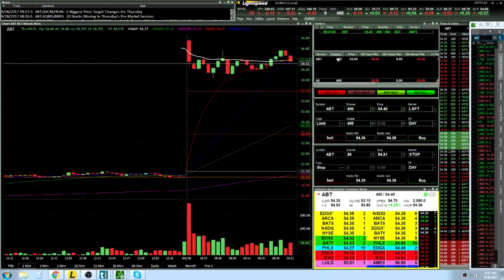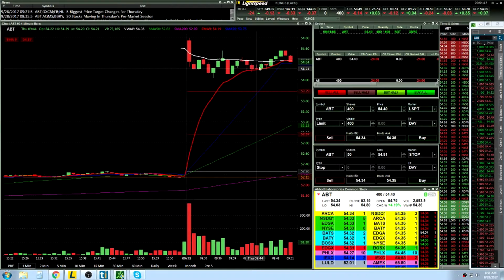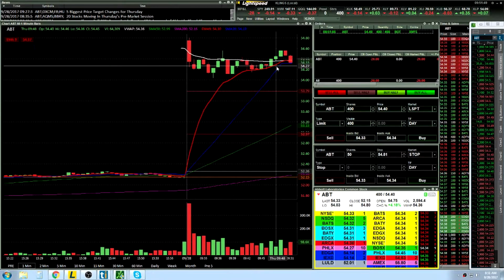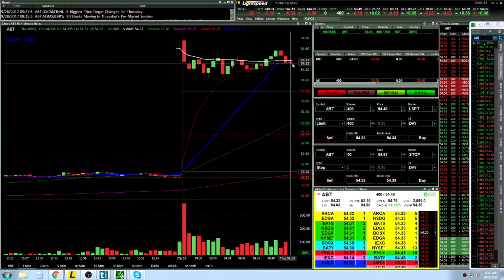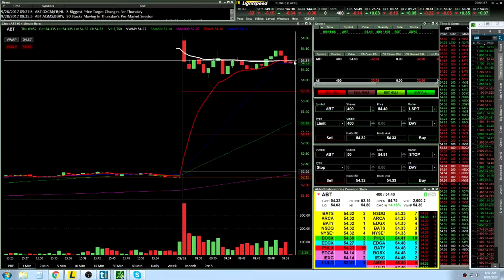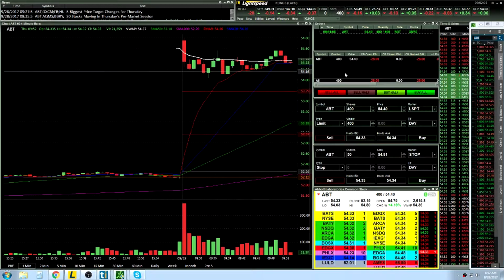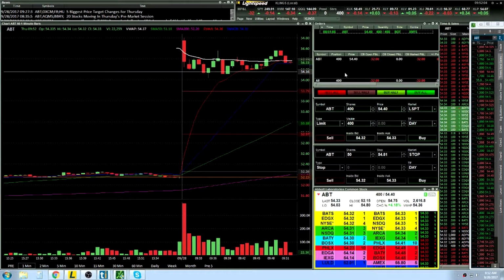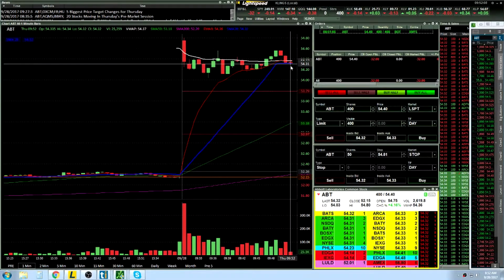Okay, I am long ABT right now. Kind of made a triangle here, and then now it came back to VWAP, and it's kind of retesting the area. The 20 is just now catching up here, so I figured it's got a bunch of support here. It's also at its all-time high. Hopefully we see a bounce here. I'm surprised it kind of burned through this pretty quickly here.